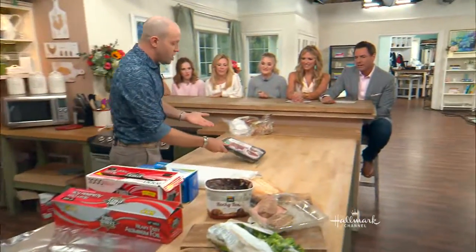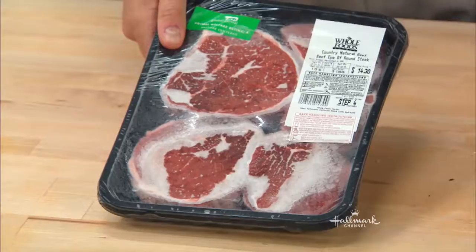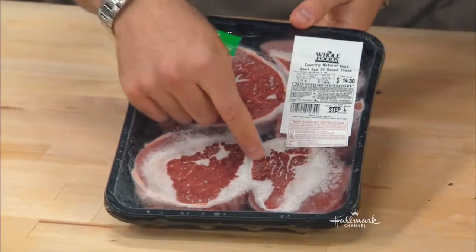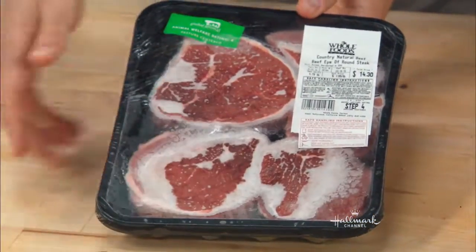Meat. Now, you might think you bring this home, it's totally wrapped, it's in a tray. I can throw this right in the freezer. Yeah, but look at it. It already looks wrong. Ding, ding, ding. This has only been in the freezer a couple of days. Look at how much space is around here. And those ice crystals are evaporating, okay?